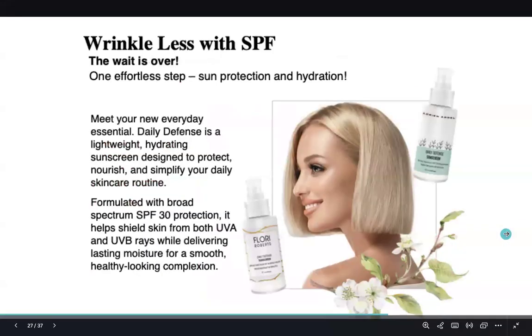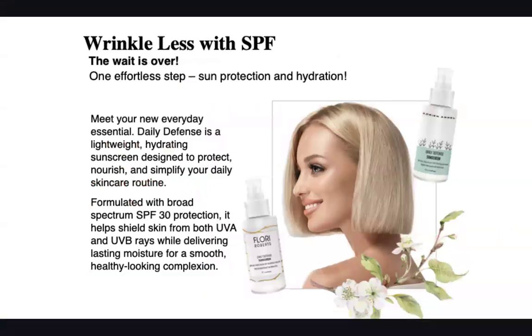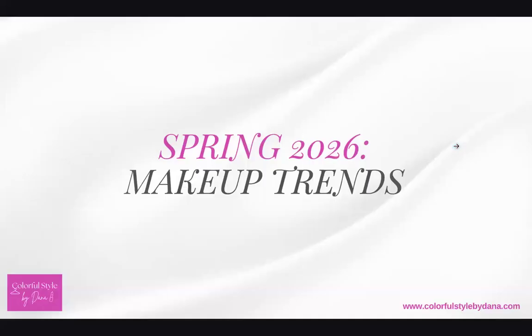Oh, and cannot forget about SPF. So, Color Me Beautiful, this actually came out this year, and it is awesome. It is a SPF 30 moisturizer. One amazing thing about this, not only is it really great protection from the sun, it's very moisturizing. And it doesn't give you that white cast, like the zinc oxide cast, over your face. So it blends super well. So, really good one.